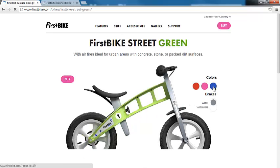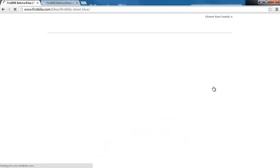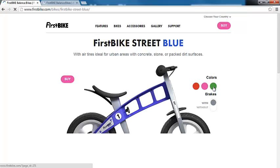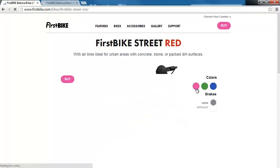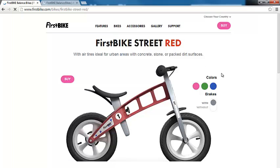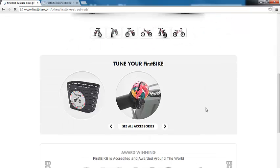Whichever colour is your best seller, make sure it's the one that comes up first. If pink is the best seller, great. If pink is not the best seller, don't have pink up first. You've also, go on, let's go red, gives us, yeah, okay, so we've got 4 colours of bike for our street bike. We've got our colours, we have the ability to pick accessories.